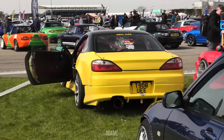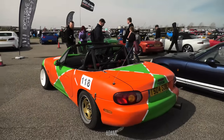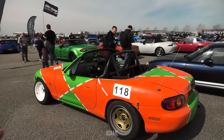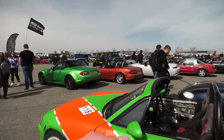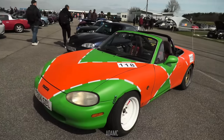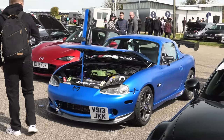There's a yellow S15, and in front, a Mazda MX-5 in a 787B livery. It just makes sense. Now, they did bring out a special version of the Mark 1 MX-5 in a similar livery, but this has been done kind of afterwards. It's a Mark 2, that's the biggest clue. Also, another Lamborghini, this one from a Mark 2.5 MX-5.